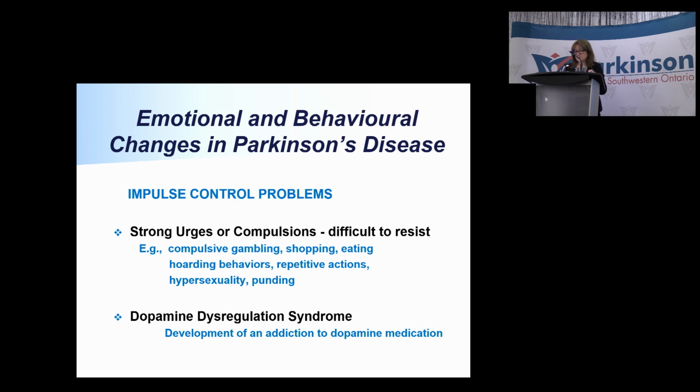So another type of impulse control problem is something called dopamine dysregulation syndrome. And this is relatively rare. Only about 3 to 4% of patients develop this. And it's the development of an addictive pattern of dopamine medication use. So with this problem, the patient will crave the medication and they'll self-administer doses of the medication that are higher than what is actually needed, okay, to control their motor problems.